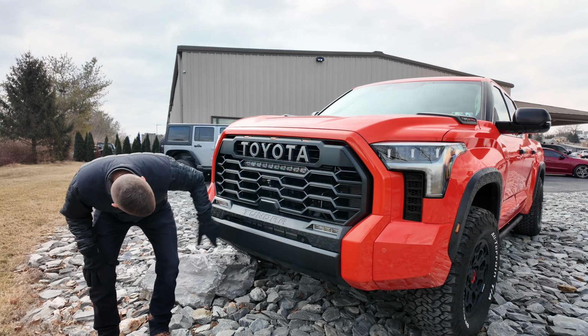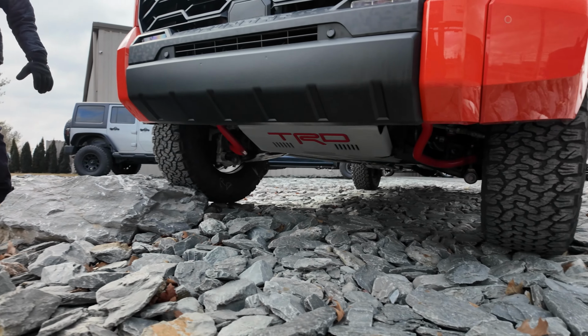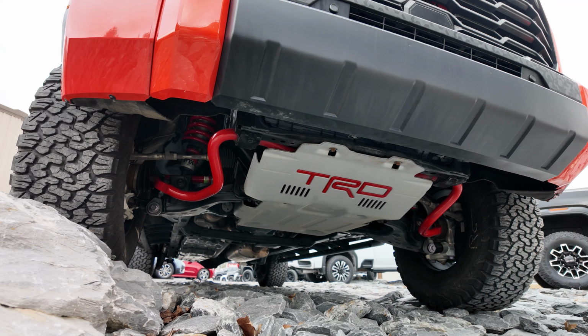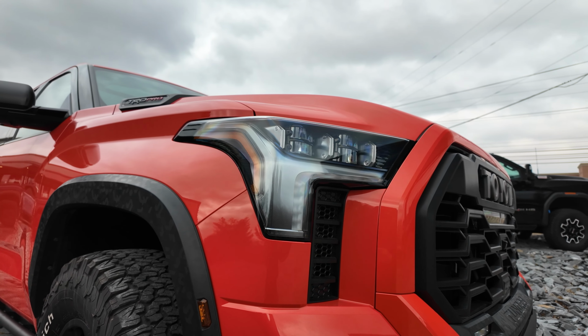But you got your sensors. You can see too, and I have this truck parked up on a rock here at my dealership. I mean, your ground clearance, you definitely have a higher ground clearance bumper. That's awesome because that's what you need. You have your LED headlights, definitely upgraded headlights there. Those things look freaking sweet.